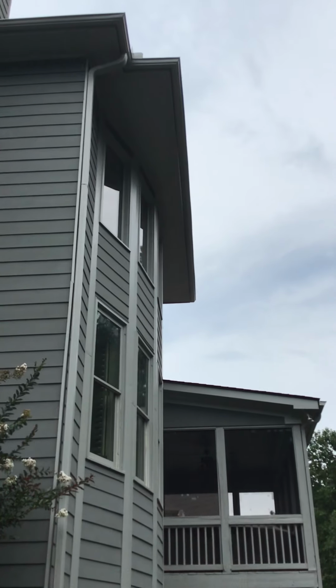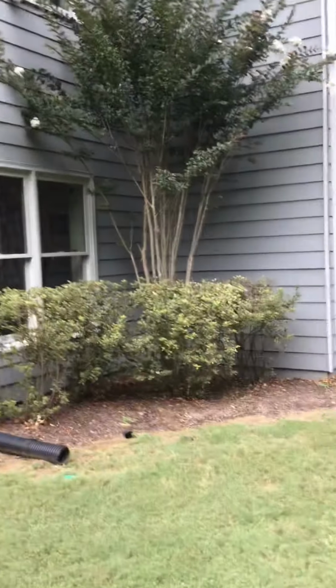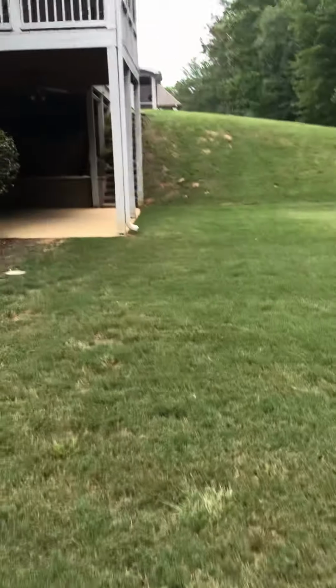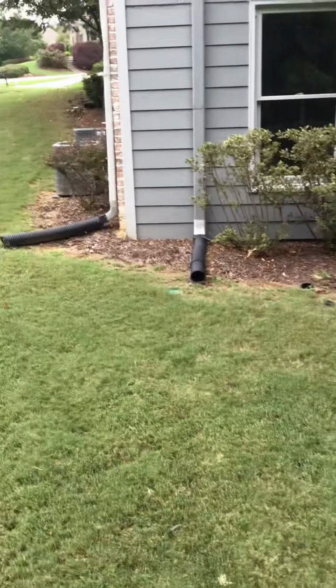You just can't see it. We saw it from the inside of the house, so we'll take care of that for him there. But it's a beautiful house. If you don't manage your water, it'll manage you. And so this whole area of the house is starting to erode back here. You can see against the back of the house through here, and he's wanting to avoid that.